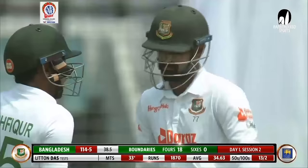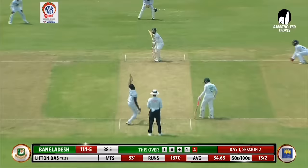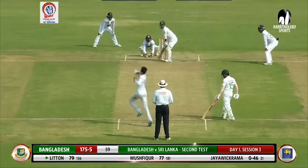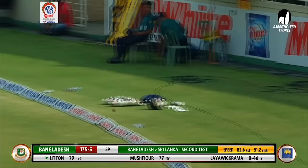Handy performer for Bangladesh, batting at number seven the previous time. So he was able to ride it. Played down. Four more. This is not good bowling. Short, pulled away. Problems for the spinners. And again, that's a rank long hop. Thank you very much. There's Litton Das.